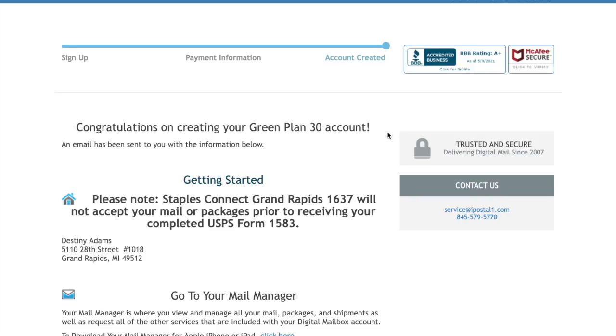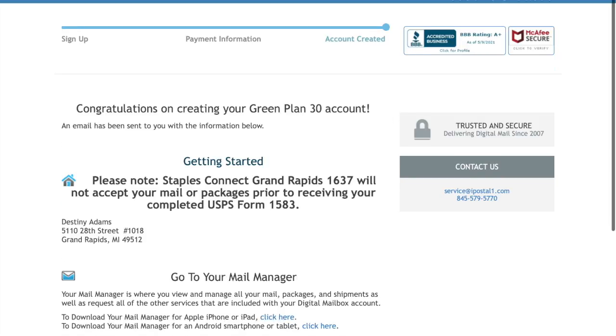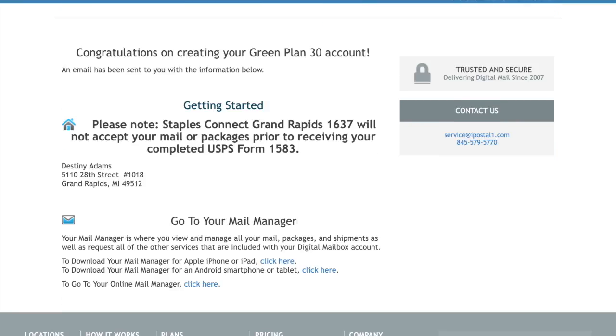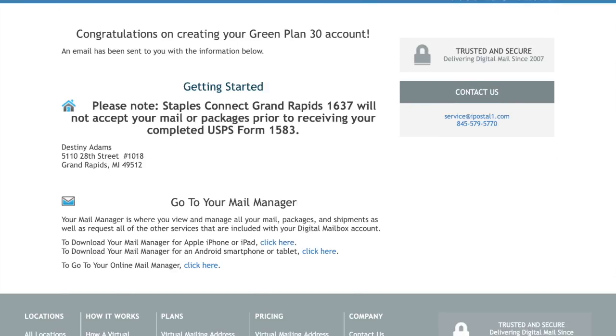Now all we have to do is complete our USPS form 1583 and get everything figured out. And as you can see, it has the business address, and that's the address that I'm going to list on my documents. Now we're all set.